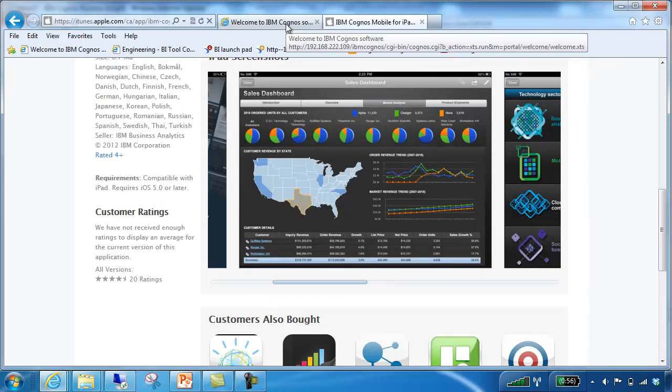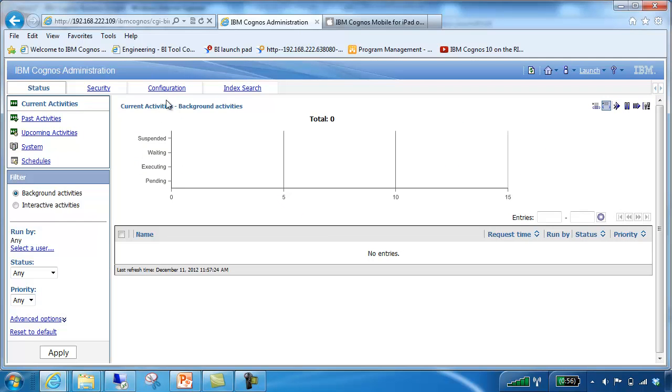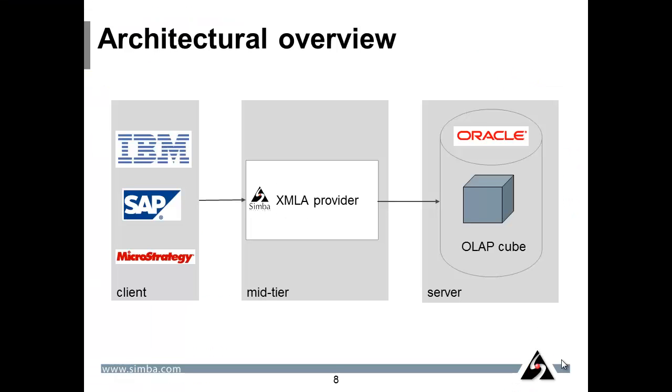So let's look quickly back at Cognos. And the way that you do it is you set up a data source inside of Cognos. So if I go and I configure my Cognos server, you can see here that I've got this Cognos webinar data source. And this Cognos webinar data source, all it does is it connects to the URL of the web service application that I just showed you. And once it can connect to the URL, it can issue all of the XMLA commands that you'd expect. So just to reinforce this, I'm going to show you the architecture slide here to show how those bits and pieces I showed you fit in.